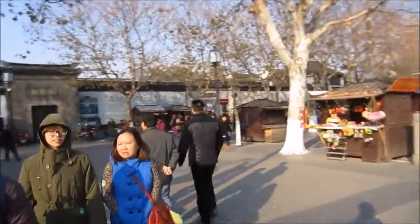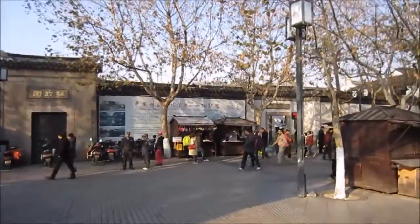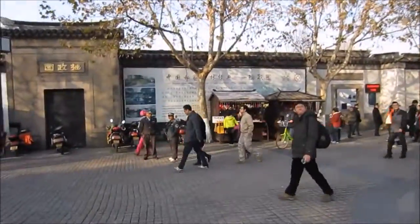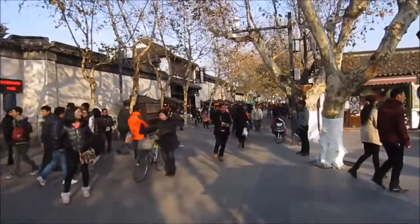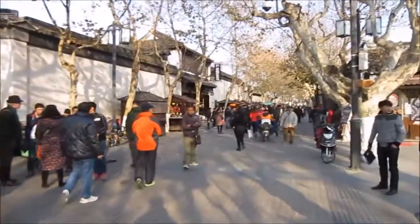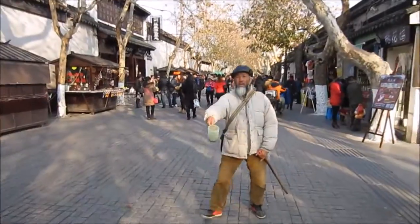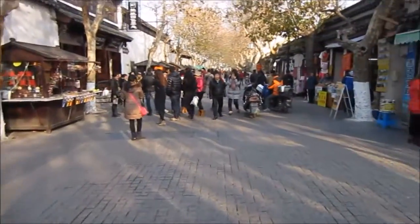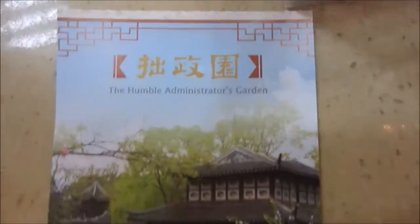And here in front of us is the Dongbei Road, and we are on the way to the Humble Administrator's Garden. One of the most beautiful, if not the most beautiful, gardens in China. So the entrance ticket is 70 kuai. I thought it's off season and it should be 50, but yeah.